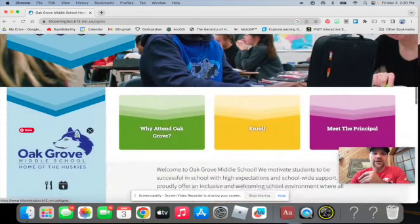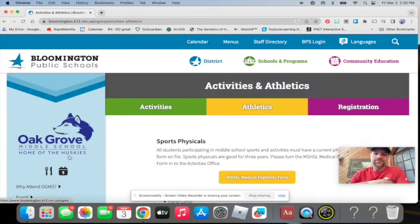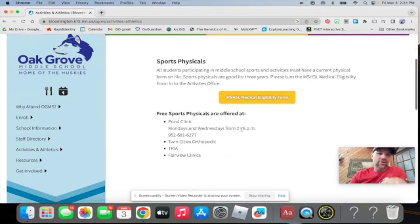And then you scroll down, and you'll find an area that says Activities and Athletics. That's what we're doing, athletic stuff. Click on that. And there is a button for athletics. You can learn a little bit more about it. There's also a sports physical form that you'll need to get done. In order to say that you are healthy enough to participate in the sport, you need a doctor to go ahead and sign that. There are free physicals offered right here. So check those out. It's information for you.